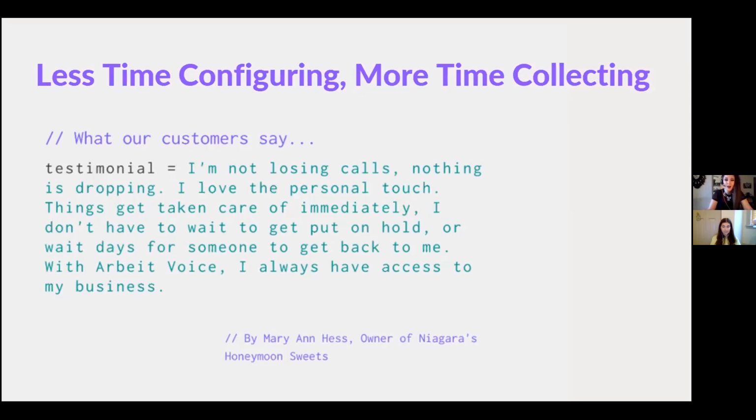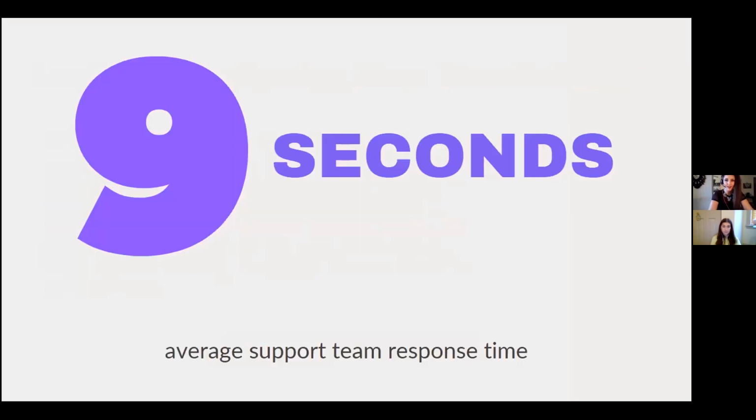The even cooler part about that is if you want, we can do training with your agents directly. So once those strategies get put in place, then everyone is in the same loop and you guys can hit the ground running with that.